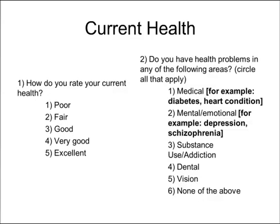Here's a list of possible health problems. Again, this is a time where you're going to want to read off these answers. Medical, and you can give the examples of diabetes or heart condition, mental health, emotional health, depression, schizophrenia. Those are examples. And so some of it is pretty self-explanatory as well, but just circle all that apply for that answer.